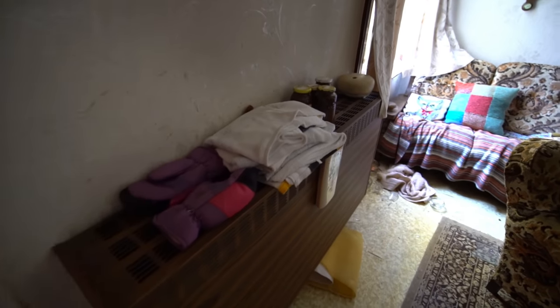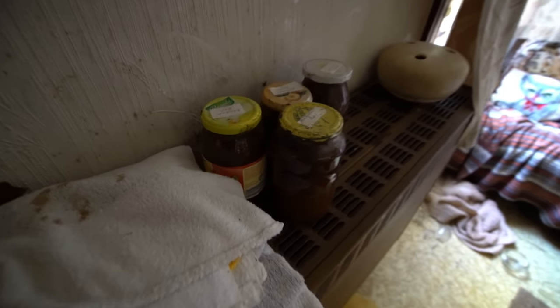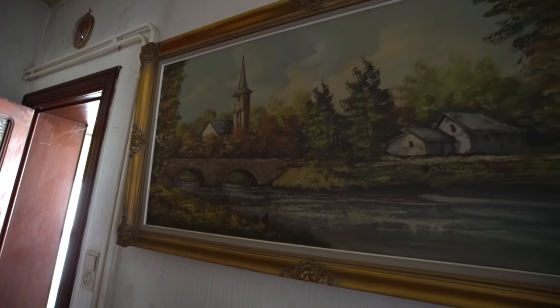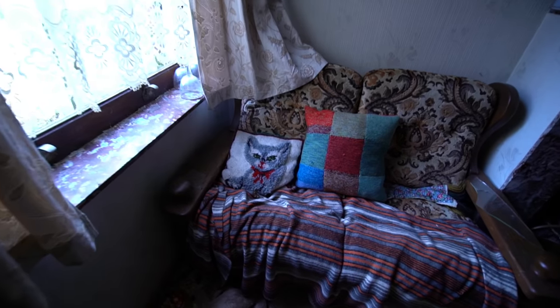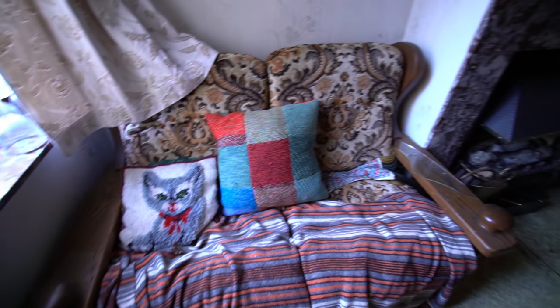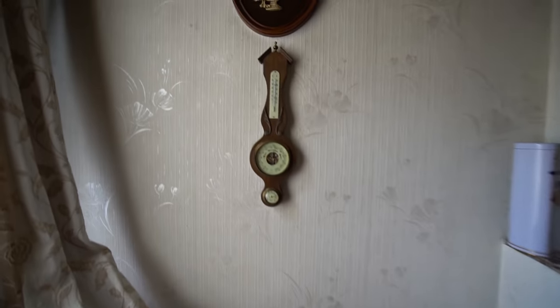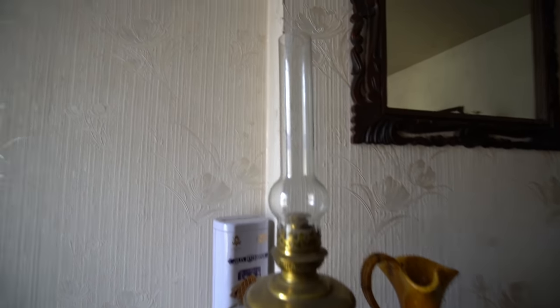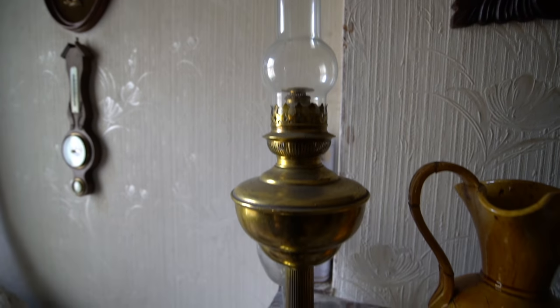Wow. Big radiator. More food. 2015. Look at this painting. Wow. That's beautiful. Very nice. Oh, a little cat pillow. Probably made that themselves, didn't they? Yeah. With a dial. Oh, lovely. Love these. It was in good condition, isn't it? It's in really good condition, actually. This whole place is in very good condition.